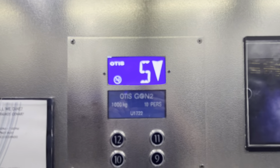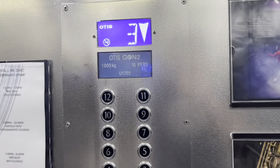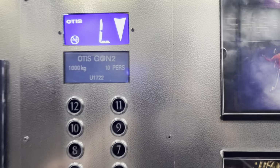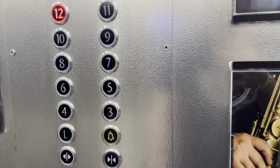Oh, that door closed, it's stuck. Oh man, there's a problem with the doors on this one. That one's messed up. All right, so we'll focus here. Oh, this one does not sound good. OTIS needs to come out and fix it. Oh, this is a really bad one.